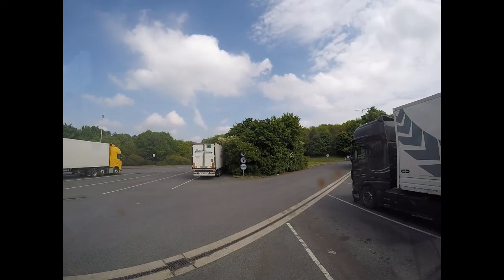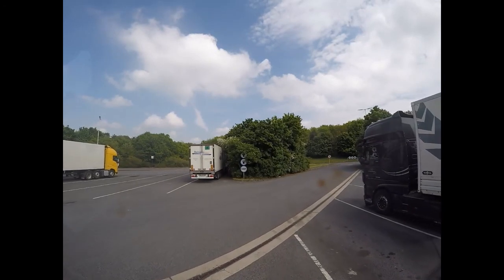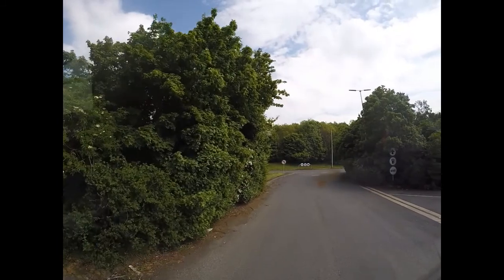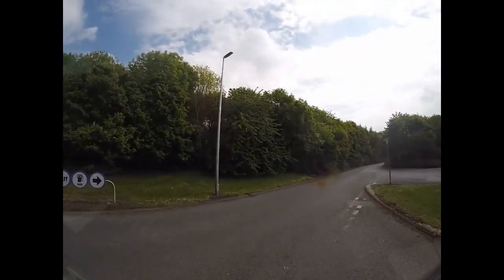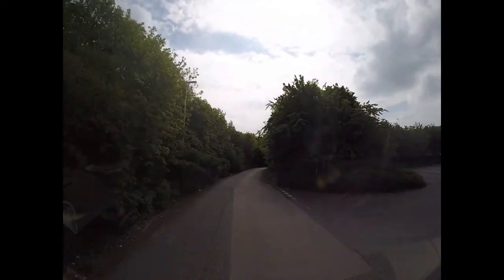Hello. Just stopped. I had to have a half-hour break, so I'm just pulling out of Cherwell Valley now. Nothing coming. It's good. So yeah, at Cherwell Valley. And race is on. It's 1:30, I think. 23 minutes past 1.